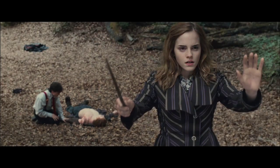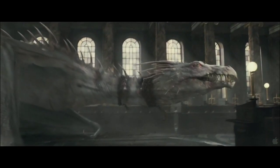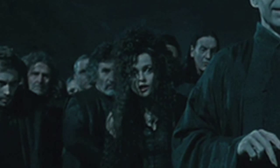Here we can see Ron is splinched after poorly disapparating out of the Ministry of Magic. We see Hermione getting ready to protect the area with spells. This is during the dramatic escape from Gringotts, which Ron, Hermione, and Harry are able to do with the help of this dragon we see here. We see Ron holding the sword of Godric Gryffindor. A group of Death Eaters gather, including Voldemort, Bellatrix Lestrange, and Goyle.